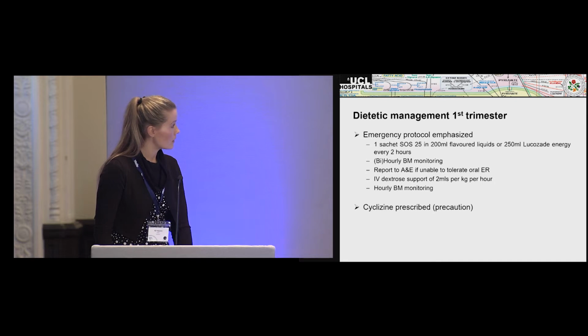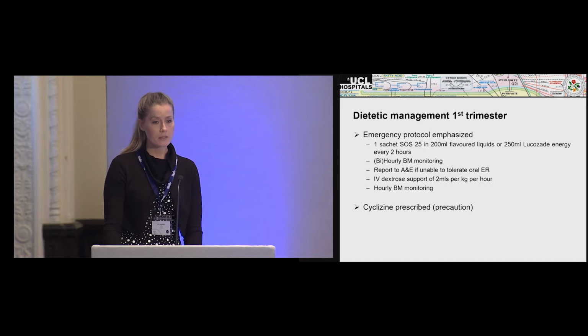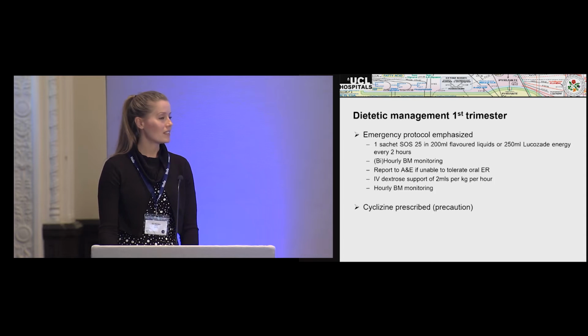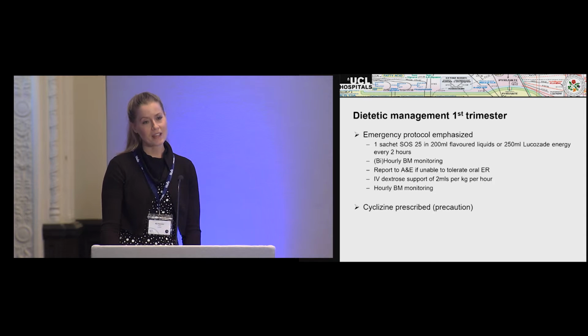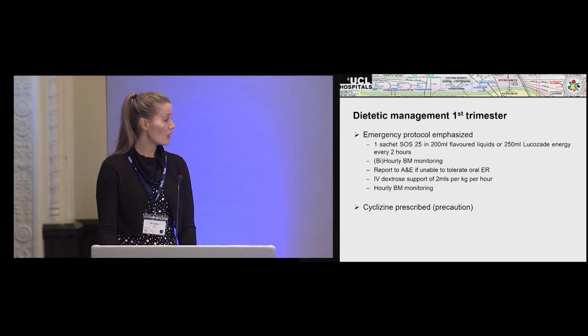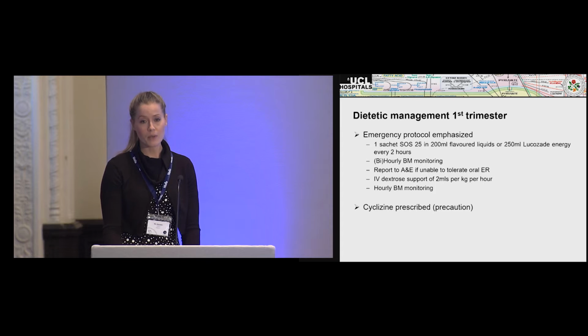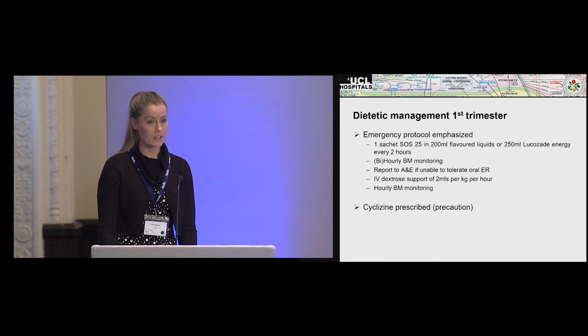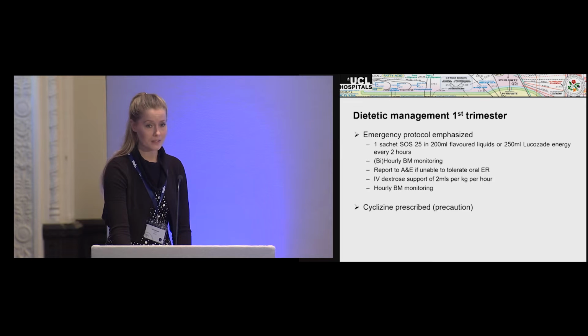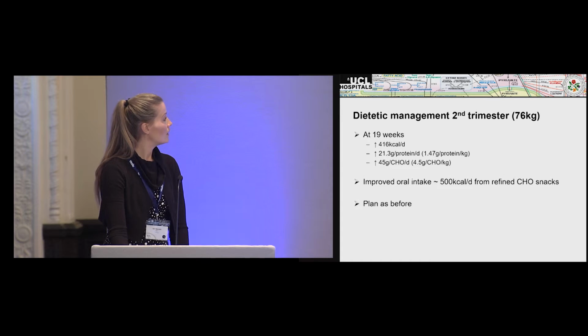So, as always, with these conditions, we put emphasis on emergency protocols. So if the patient wasn't able to tolerate her oral emergency regimen, should she become unwell, she is to report to A&E as soon as possible to have the IV dextrose. And also we asked that she did hourly blood glucose readings if she did become unwell. We also prescribed an antiemetic as a precaution, but thankfully we didn't have to use it at all. She actually had what we would classify an easy pregnancy from that point of view. And also she wasn't actually unwell, so she didn't use the emergency regimen whatsoever throughout pregnancy, which is quite unusual.